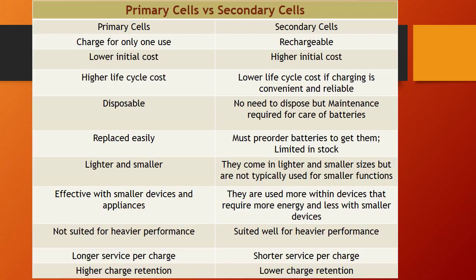It is hard to come by replacements for secondary cells, and in order to obtain them, you must pre-order them immediately once they are launched in stock. Although they now recently come in smaller sizes as well, secondary cells are not typically used for smaller functions. Their structure is made to withstand great pressures, thus making them more suited for heavier performances rather than small devices. But unlike primary cells, they provide a shorter service per charge and a lower charge retention rate.